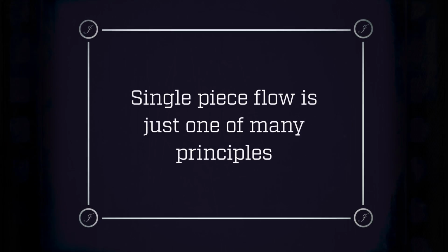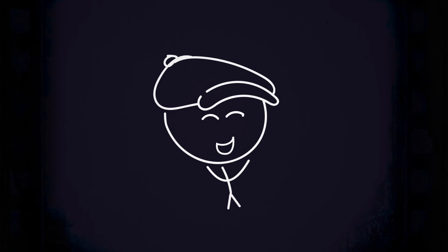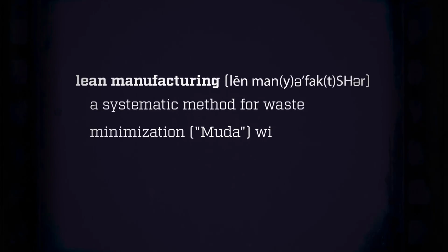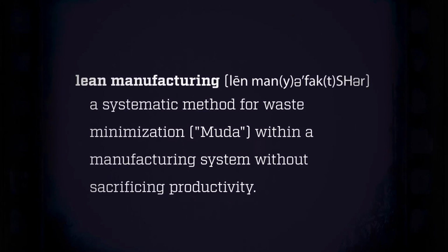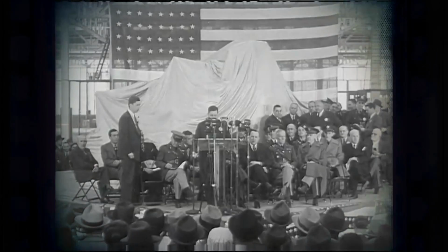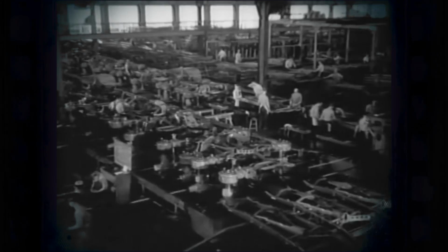Single-piece flow is just one of many principles that make up what's come to be known as the lean manufacturing movement. The what? In the aftermath of World War II, Japanese car makers like Toyota were struggling to compete with the economies of scale enjoyed by American companies.